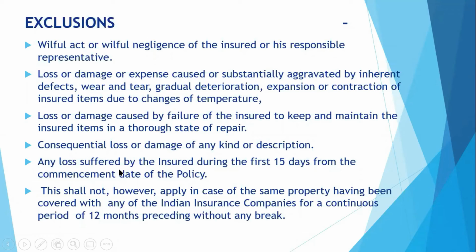Consequential loss is not paid. Any loss suffered by the insured during the first 15 days. Now, this is another condition, like your STFI peril. If STFI peril is taken midway, mid-term inclusion of STFI peril, then we don't pay. We put a waiting period of 15 days. Same thing is applicable in fire. Say, for example, insured is purchasing a policy during monsoon season for the first time, and it is not a continuity of cover. In that case, a waiting period of 15 days is applied by most of the insurance companies. Here also, the policy attracts this waiting period of 15 days unless it is a renewal of previous policy.